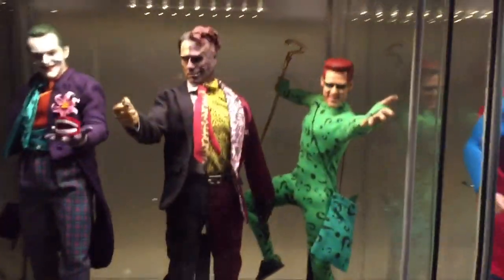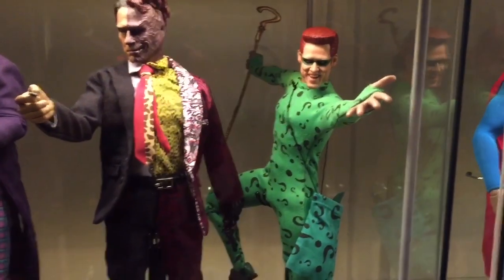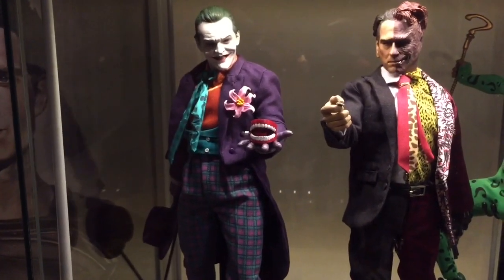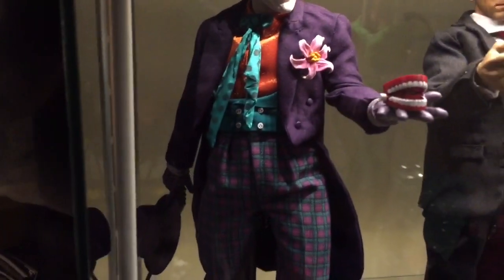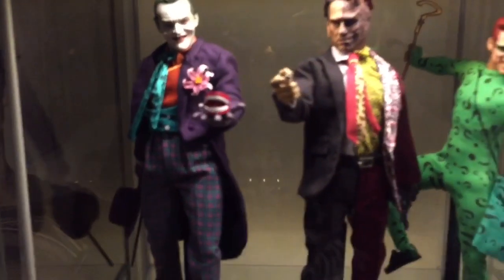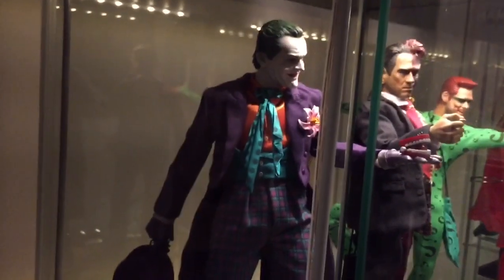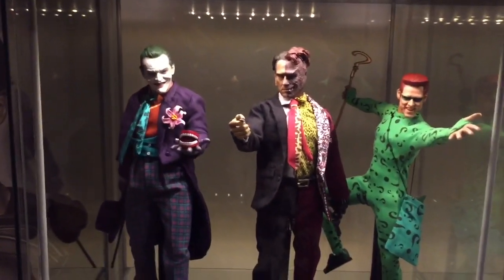Okay, anyway. In the final cubby, we got the Riddler, Two-Face, and the Joker. I just reposed him too. I love this pose because he's offering the chatter teeth, and he's holding the hat, but he's hiding the gun with the hat. I thought it was clever. Yes, I patted myself on the back because I thought the pose was so dope. Love the pose, and the lighting is just great.